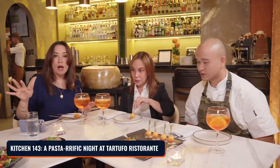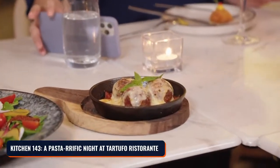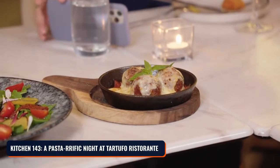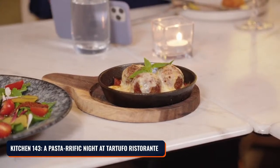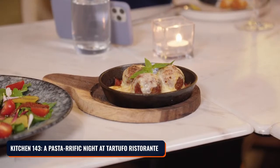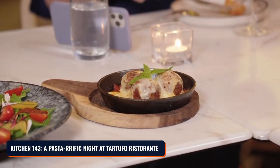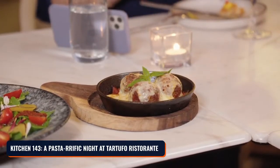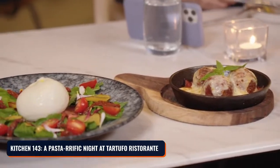We have 2 new dishes. This one is our meatball buns. It's an Italian meatball called polpette, but we stuffed mozzarella cheese inside. So when you tear the meatballs apart, you have this oozing moment. For the other dish, we have insalata burrata caprese.